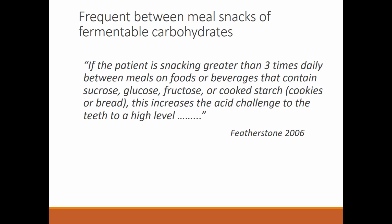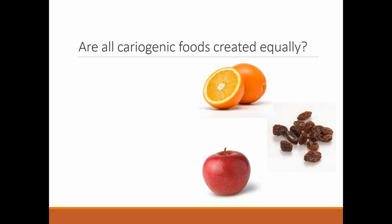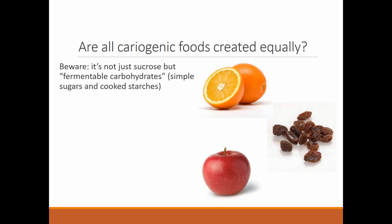So think of your baked goods and sweets. This increases the acid challenge to the teeth to a high level. So thinking about fermentable carbohydrates, acid, caries, these are all kind of working together to create a higher risk. But not all carbohydrate foods are created equally. So we know that fruits have sugar in them, but they're not all going to be broken down the same.